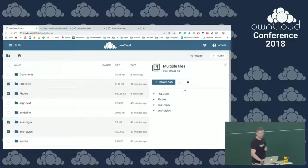Anyway, yeah, and the sidebar is a separate component within the Files app. And as you can see, it reacts well to any kind of changes. There's no manual updating, no manual fetching information on what file has been selected. And it just does that automatically. A lot of magic going on.